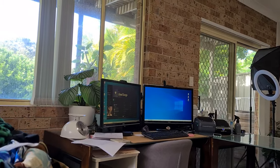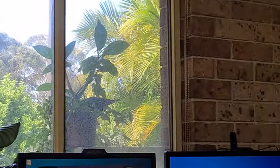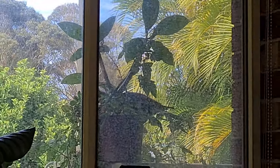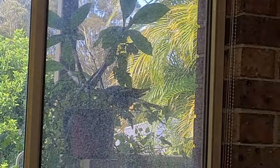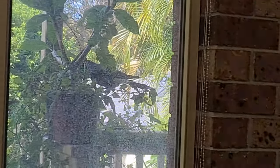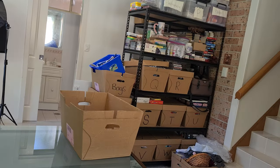So I'm just sitting here in my office and we've got my tomatoes just growing just outside the window. And there was a currawong that just came down and started eating one of the almost ripe tomatoes on the vine. This makes me so unbelievably happy to see native wildlife in our garden happily feeding because of the work that we have put into the garden. Oh my God, my heart is so full.